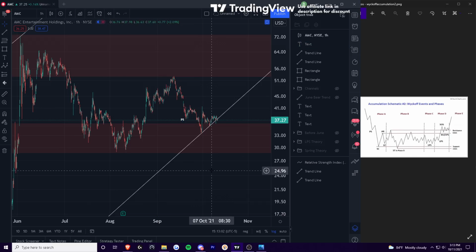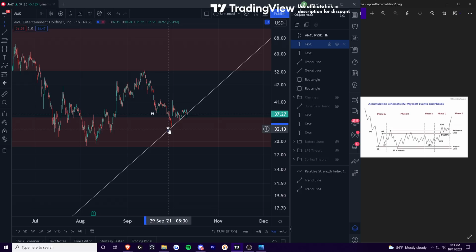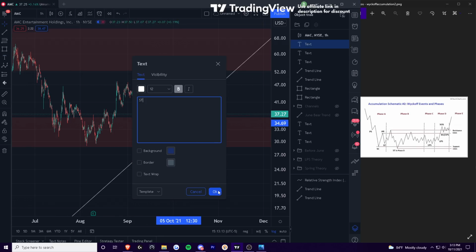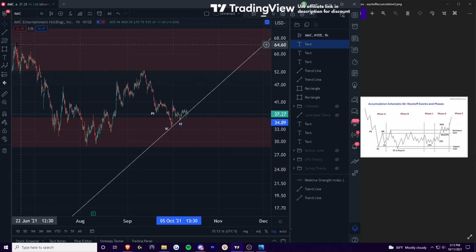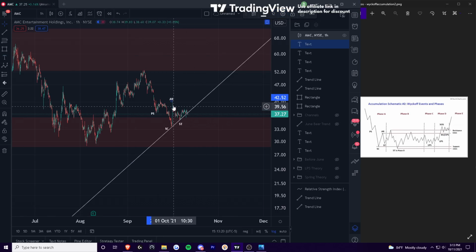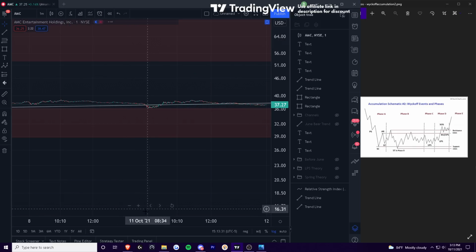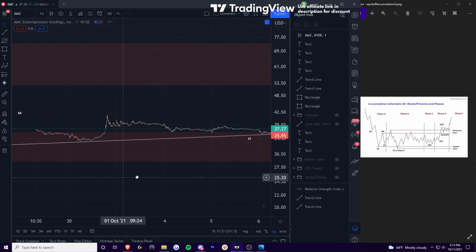I was saying though that it's potential. The thing about these accumulation schematics is that they actually play out within each other. What I mean by that is on smaller scales within the schematic, you will see the schematic playing out. And I know that this isn't necessarily on a smaller time frame the way that I'm describing this right now, but I'll just show you an example. If we jump down into the 1 minute chart for AMC.